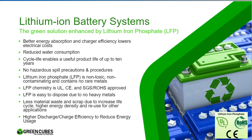So for any lithium-ion, you would have a higher discharge and charge efficiency, and that would reduce energy usage, which lowers electrical costs. And then you have reduced water consumption because you're not having to water the batteries. There's no hazardous spill precautions and procedures. There's less material waste and scrap due to the increased cycle life. There's higher energy density and reuse for other applications.